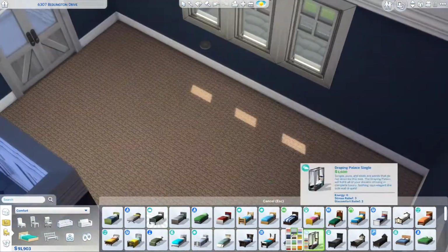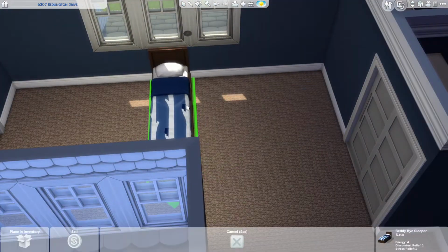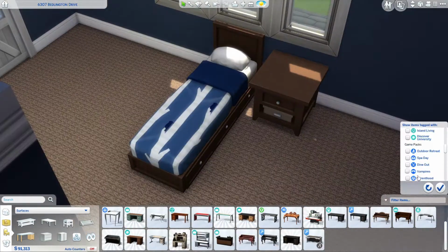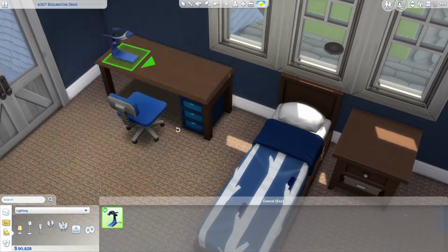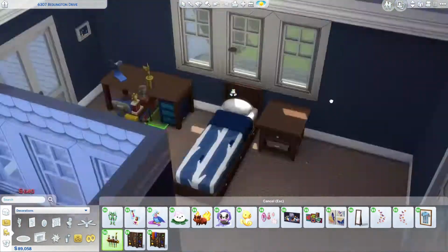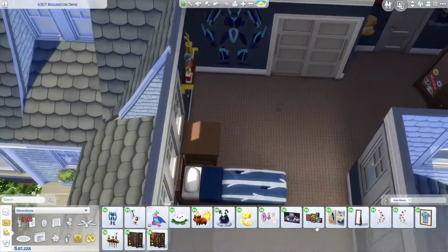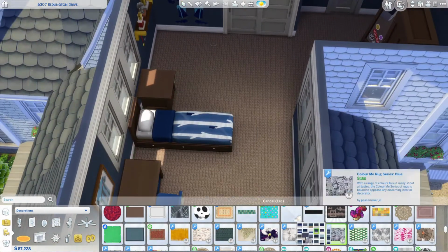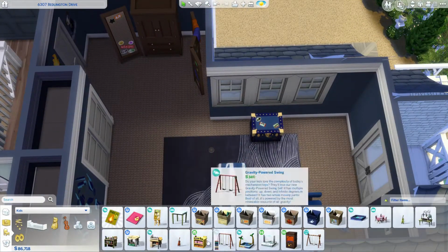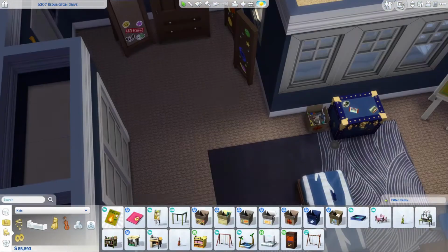So now we're jumping up to the third floor, and we are tackling the son's bedroom. Went with a dark navy color scheme. I think that's my favorite wallpaper to use. It's my favorite color, and I probably use it way too much, but I'm not going to stop anytime soon. I used pretty much everything in the kids' stuff pack in his room. Yeah, I like how it turned out. Again, using those rugs, and they kind of separate rooms based on color. So that one's this dark navy rug, and I really like it.